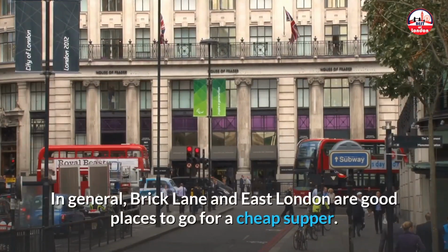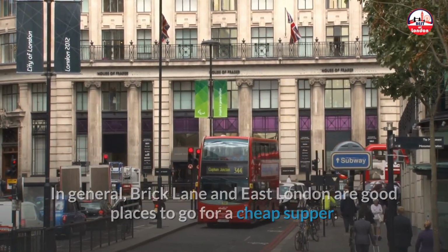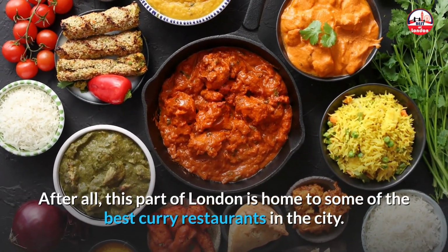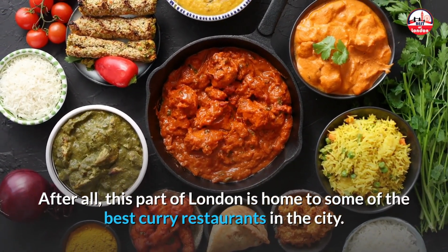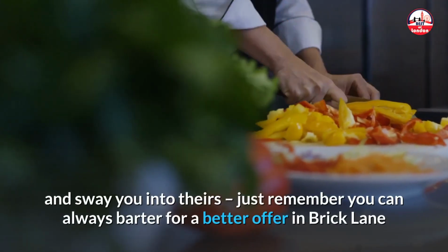In general, Brick Lane and East London are good places to go for a cheap supper. After all, this part of London is home to some of the best curry restaurants in the city. Many of the restaurants will try and sway you into theirs.